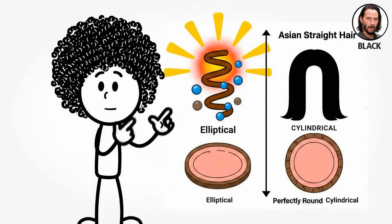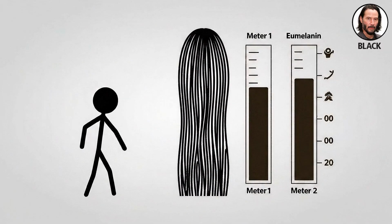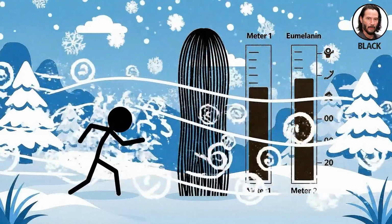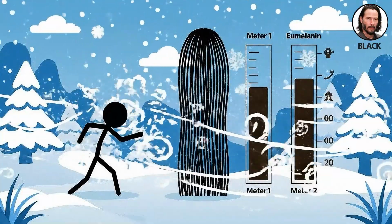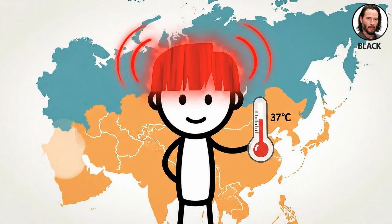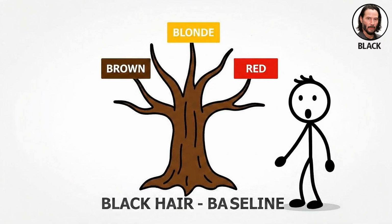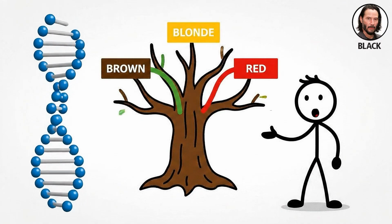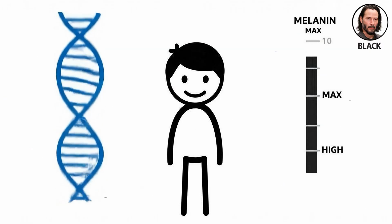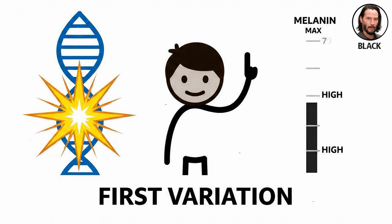East Asian black hair, by contrast, tends to be straight and cylindrical. The strands contain a similar amount of eumelanin but differ in structure, thicker, denser, and more uniform. This form evolved to protect against cold and wind rather than heat. The smooth, thick strands retained warmth during colder seasons, an advantage in the temperate climates of East Asia and Siberia. Over evolutionary history, black hair's endurance and UV resistance made it the baseline phenotype from which lighter colors eventually diverged. Every other hair color represents a genetic variation that slightly reduces or alters the function of eumelanin synthesis.